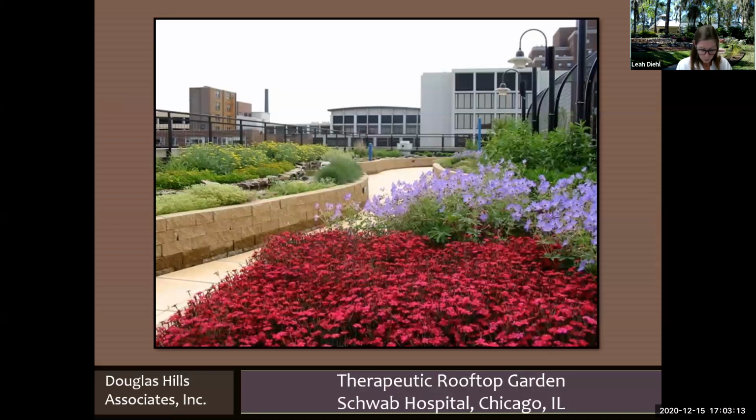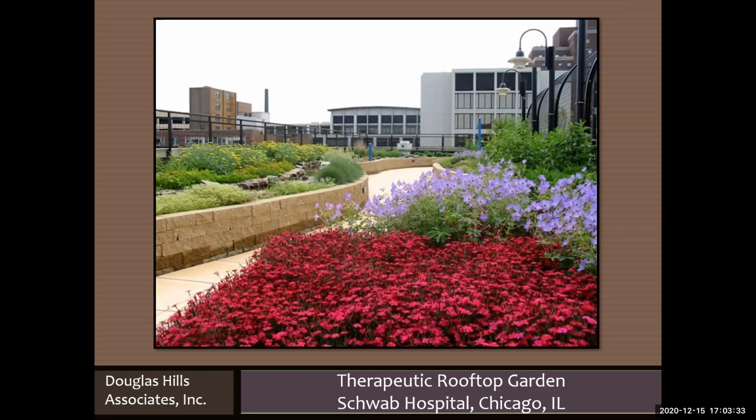This is another hospital, the Schwab Rehabilitation Hospital. It's a therapeutic garden on their rooftop. And it's a 10,000 square foot rooftop space that has all different kinds of therapies that use this area: raised beds, different kinds of groups. There is a horticultural therapy group here, sensory stimulation sessions, all kinds of things.